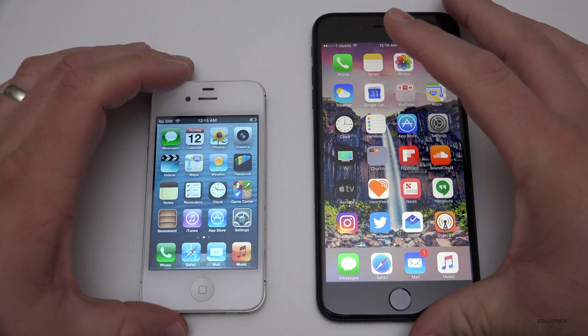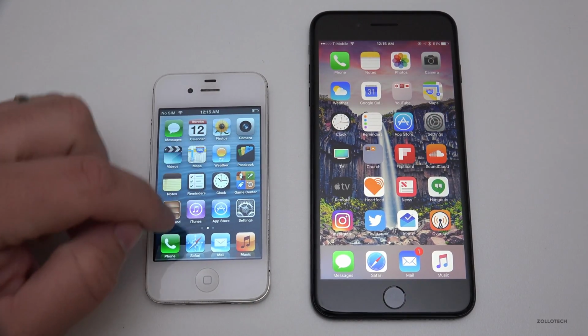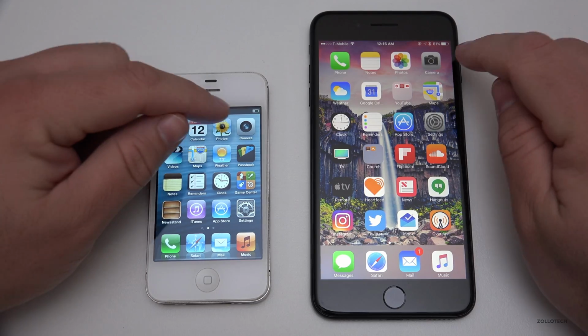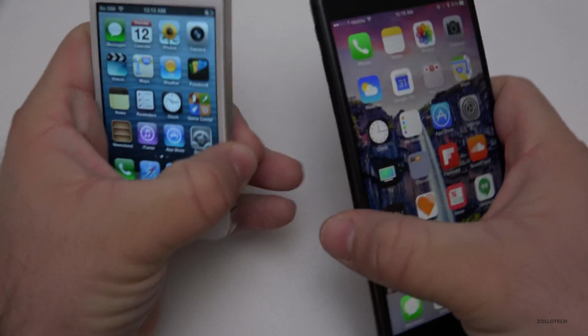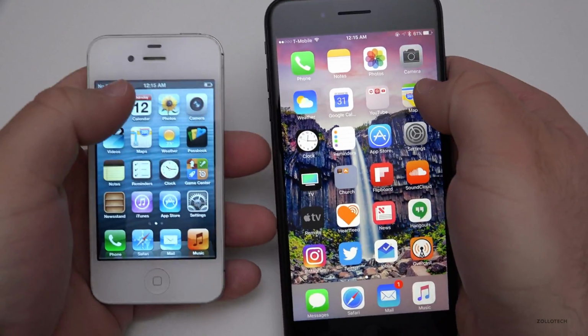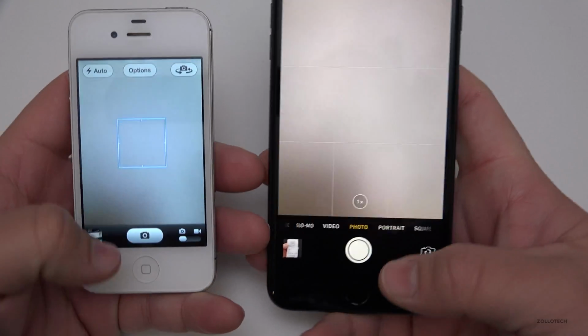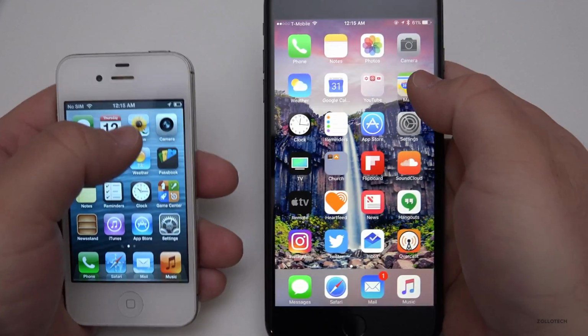If we go back to the iPhone running 6.1.3, let's open a couple more apps. Let's open the camera app, for example. Now let me pick these up so we can see when we actually see out of them. So they both opened pretty quickly there. Let's try it again.